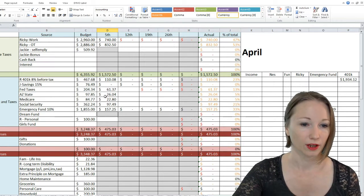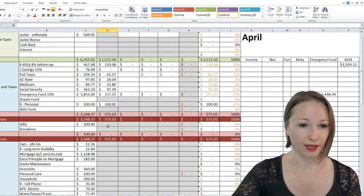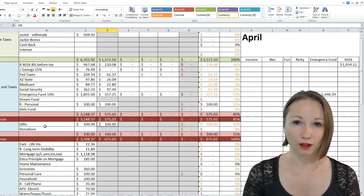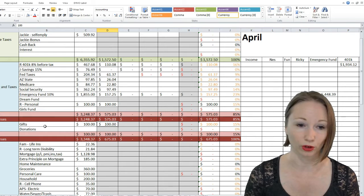So we're going to come down here. My husband, we are going to do his $100 this pay. And for giving, we're going to do $100. And this $100 actually goes and sits in our sinking fund savings account until we actually need it. So this is a combination of gifts and donations. So if there's specific holidays, like we have Easter this month, we will use part of that money to do Easter baskets and things for the girls.